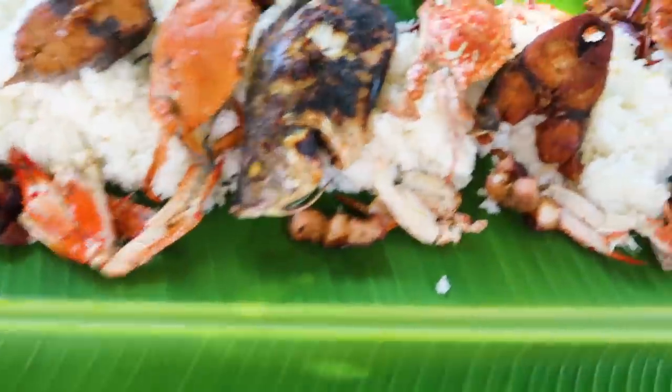Okay, guys, right now, it is actually time to eat. We're having a boodle fight, which is a traditional thing in the Philippines where you eat using your hand and the food is just on a table on top of the banana leaves. We got crabs, fish, pork, rice. Rice, I forgot about that.